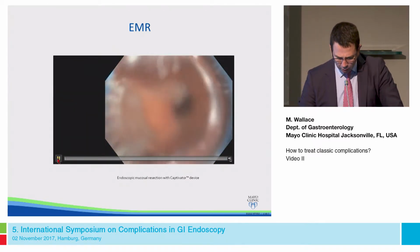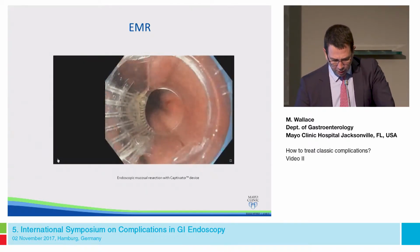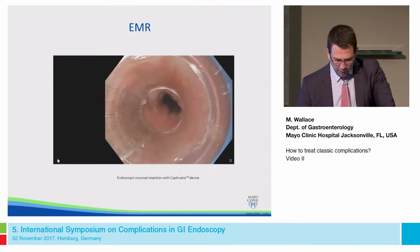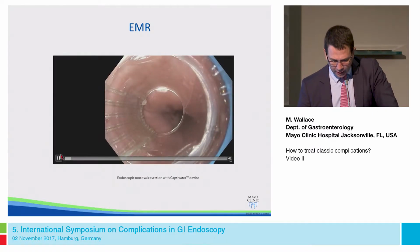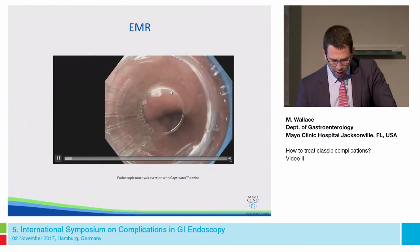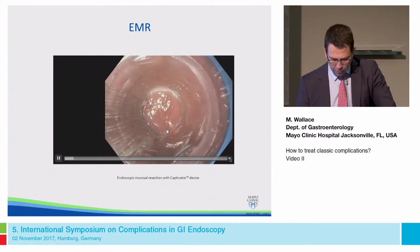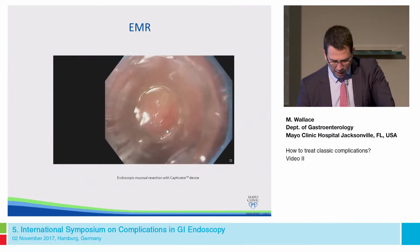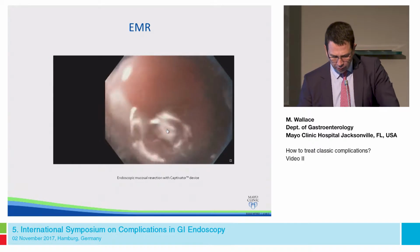So the patient was in a clinical trial using a new band EMR device. This was the first views, and I apologize, I did not have my high definition video recorder this day. You can see the proximal cautery mark, and it's well above the observed squamocolumnar junction because of the reasons we spoke about. So we're beginning our EMR more proximal than we would normally.